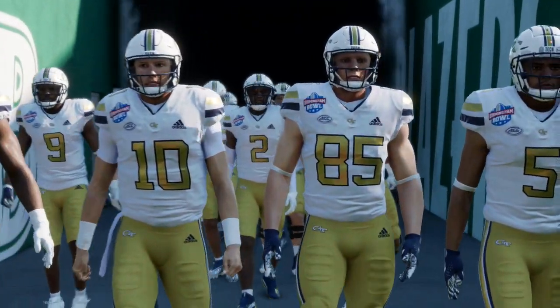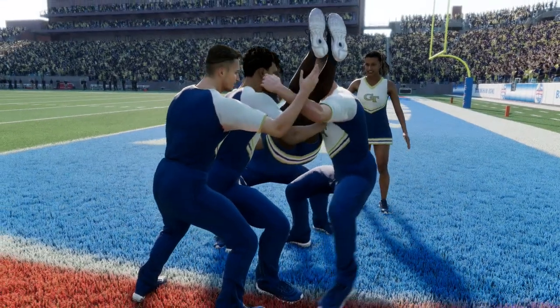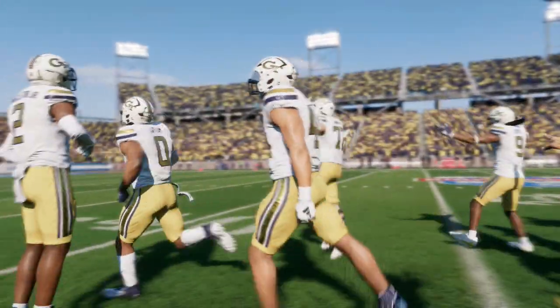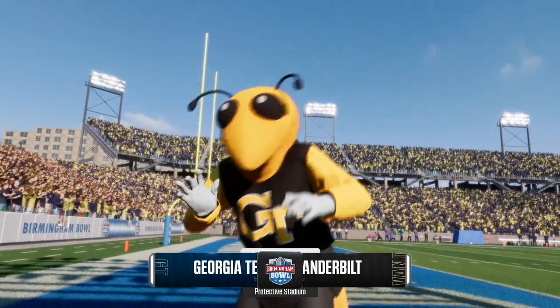As we'll see, a squad from the ACC, the Georgia Tech Yellow Jackets, taking on a team from the SEC, the Vanderbilt Commodores. Glad to have you with us for EA Sports College Football. I'm Reese Davis, David Pollack and Jesse Palmer with me in the booth. Guys, we are ready to tee it up.